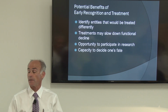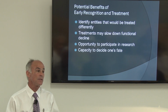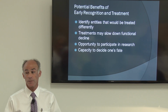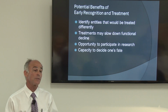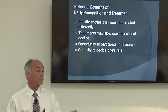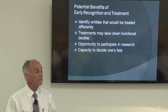The third is there is an opportunity to participate in research. Probably many of you know here at the center we actually have 2 studies to prevent Alzheimer's disease. And we have a couple studies in people with the mildest form of it. And it seems, at least if we really want to change the disease trajectory of the progression, we have to start early. So the earlier you can pick it up, the more likely you're going to be successful in treating it. And I guess the other reason is a personal one, that people can actually decide their own fate.